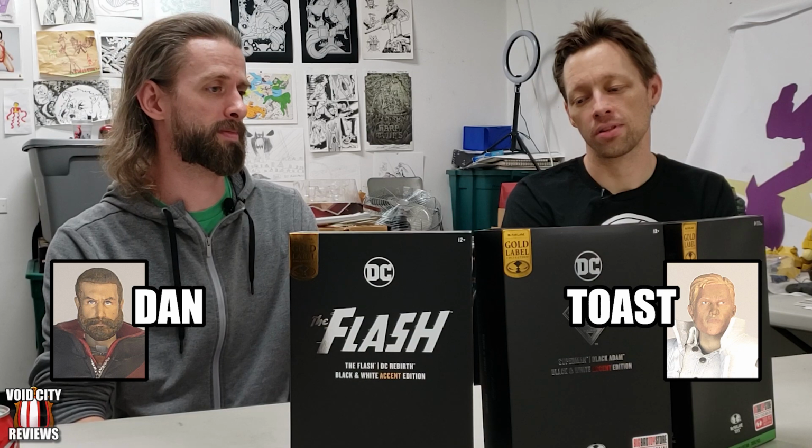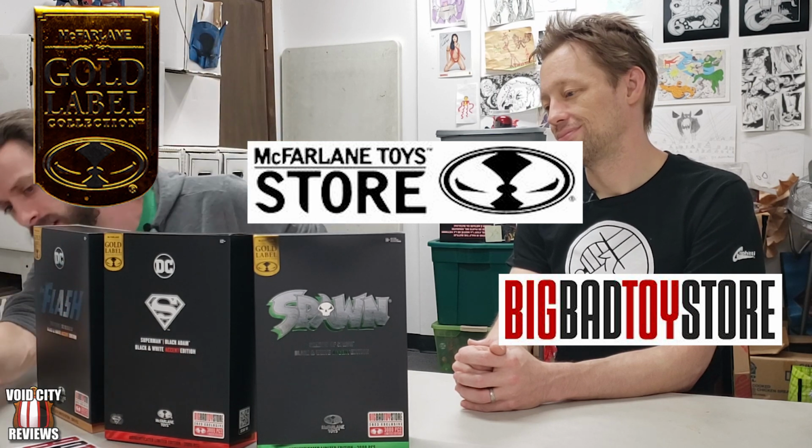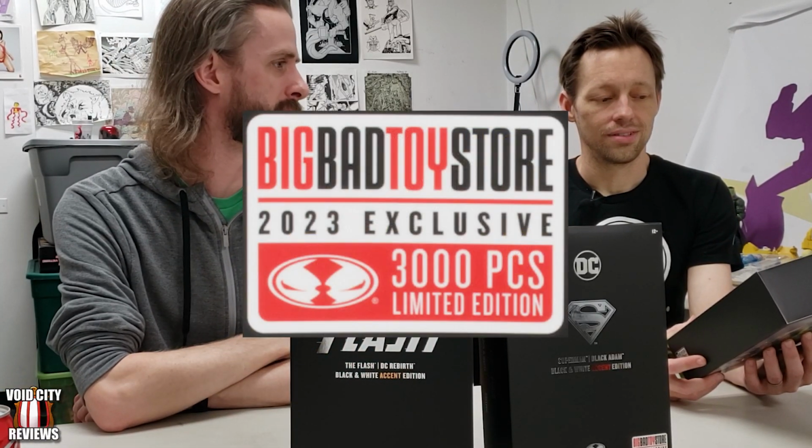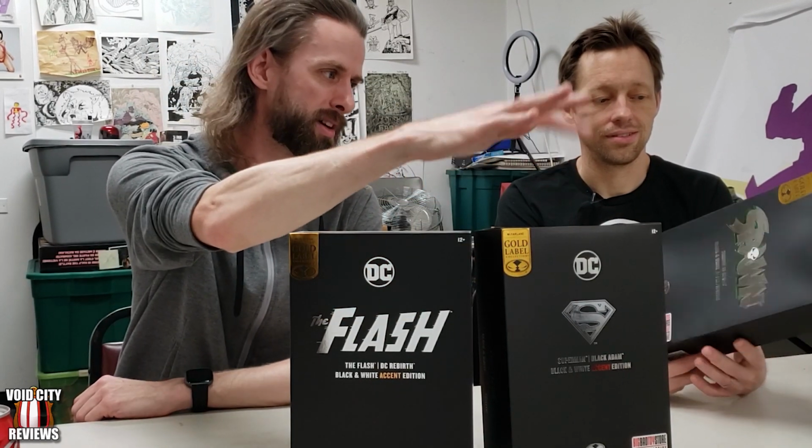And what are these boxes? Oh, so you just hand it right off to me. I don't know. So these are some exclusive and very limited edition McFarlane Toys figures. These were exclusive to Big Bad Toy Store, online. That is these guys. They send you some stickers with their stuff all the time. But these were each limited. There are 3,000 of each of them. They're all numbered. And there is the Flash, there is Superman, and there is Spawn.